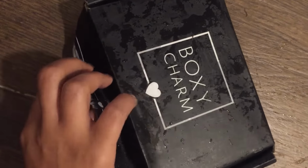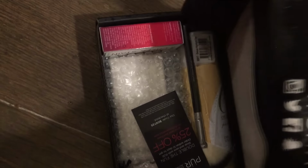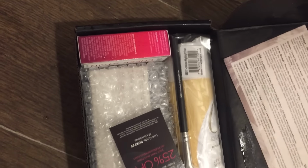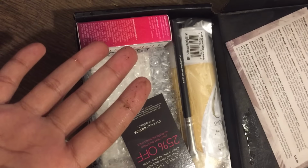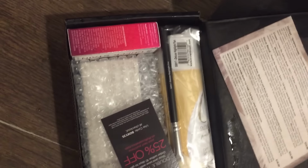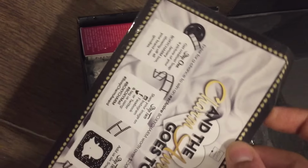Oh my God. Do you freaking see that? It is all mushy. Oh, look at my hands. Look at that. This is the card right here. It's all wet. All wet.